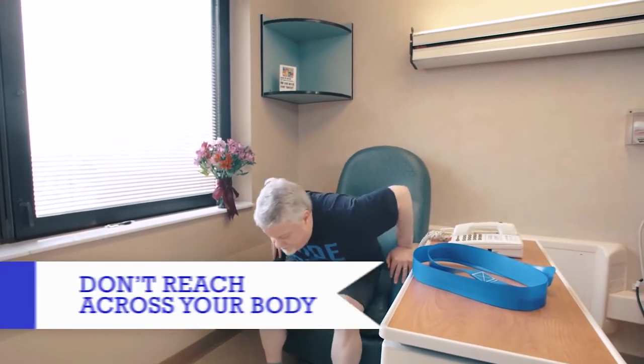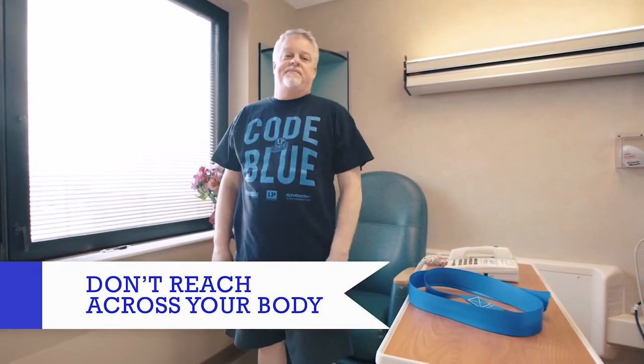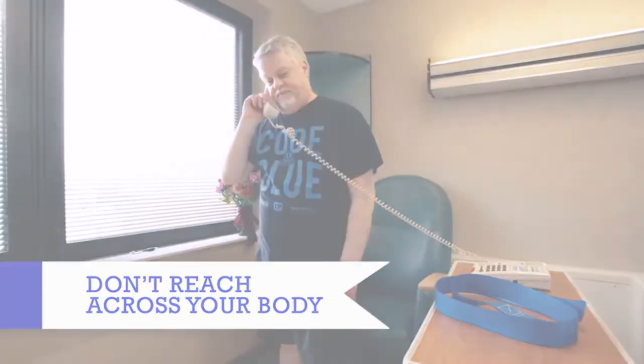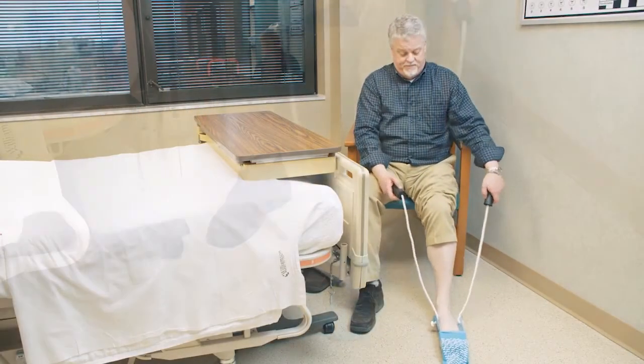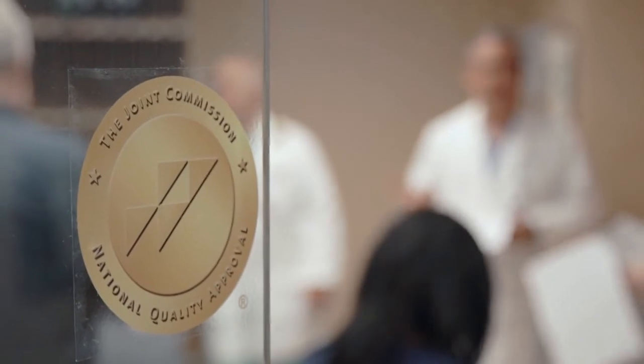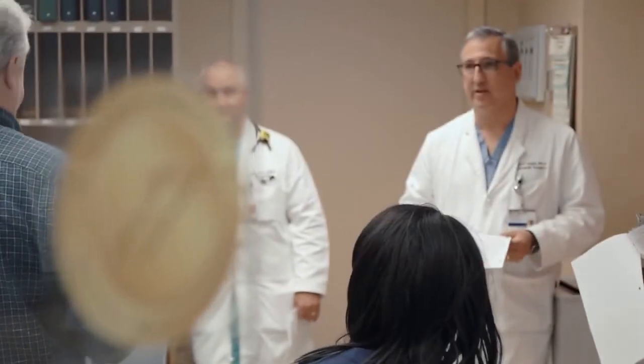To avoid twisting, we want you to reach for items on your right with your right hand and on your left with your left hand. You may benefit from some adaptive equipment that we have available to you, such as a reacher, a sock aid that you can use to apply your socks, a dressing stick, and even a long-handled shoe horn to help put your shoes on easier. We have an occupational therapist available who can assist you in the use of those devices. And we also have them available at the gift shop downstairs on the first floor.